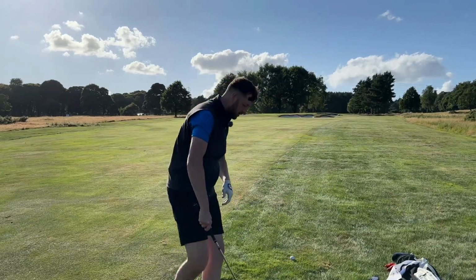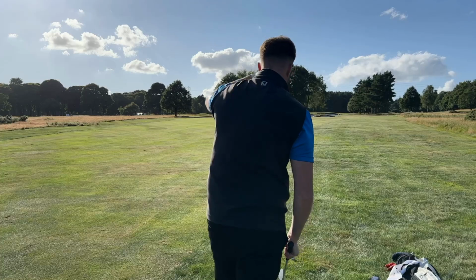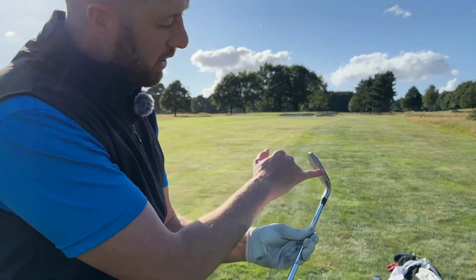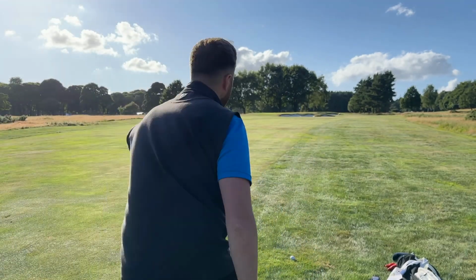So we've got the TA5s, Tour Action, Cleveland. You don't see much of Cleveland these days, do you? What level of golf would you say these were aimed at? Looking at that thick top line, I think these are more of a full cavity. Mid handicap. Yeah, mid to high potentially.